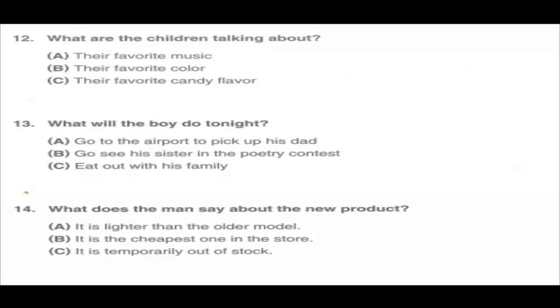What are the children talking about? A. Their favorite music. B. Their favorite color. C. Their favorite candy flavor.